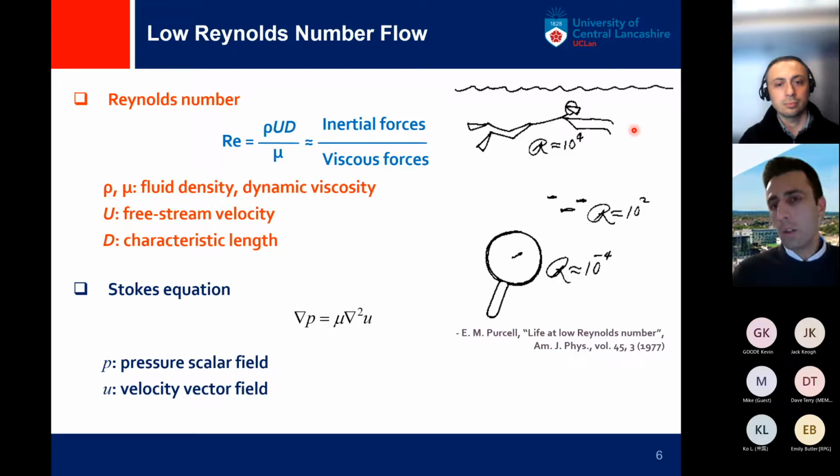So in the case of a human swimmer, we will have a Reynolds number of 10 to the power of 4, but for microorganisms or microrobots, we get a Reynolds number of 10 to the minus 4. So there is a big difference here. At micro scale, we get the Stokes equation. It governs the flow regime at micro scale. You see here the Stokes equation, which is a simple case of the Navier-Stokes equation.